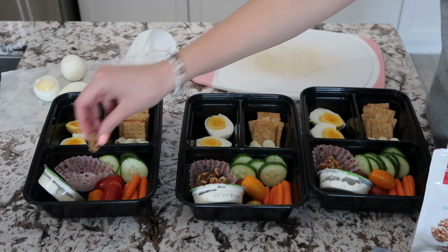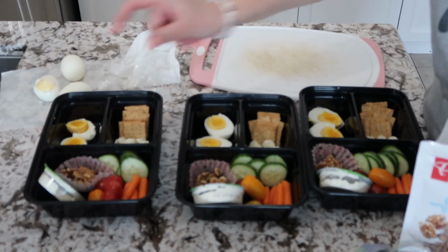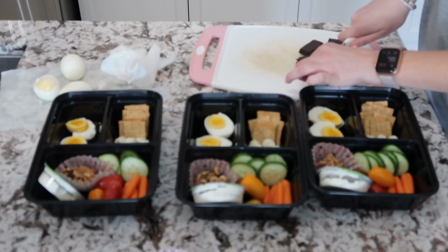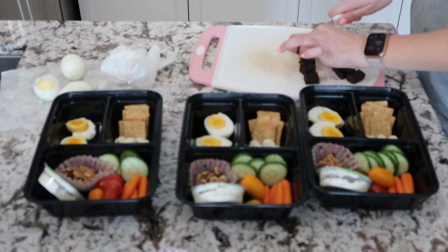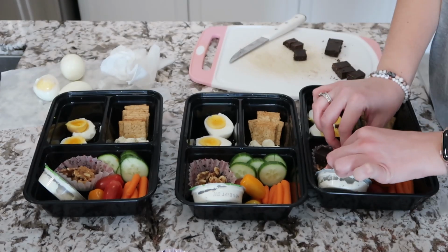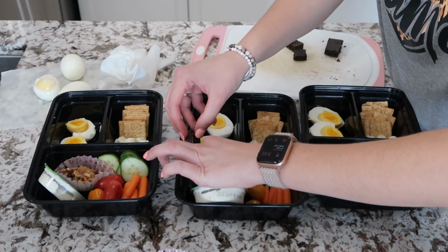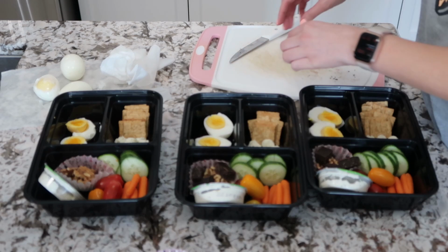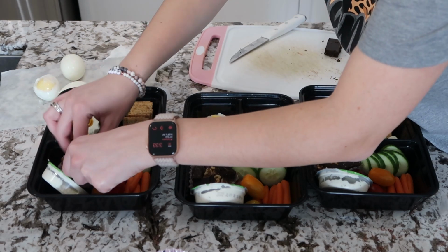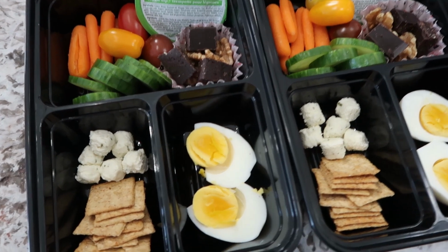Now, this was actually my first time ever having one of those midday squares, and I'm not a huge fan of them, to be honest. I did not like it the way I thought I would. Maybe it was just this flavor. But Addison took one of these boxes to work yesterday, and I noticed that the chocolate came home. I put 3 pieces of chocolate into each box, and one piece was missing from his box and the other 2 were left. So he must not have liked it either. But how good do these look?